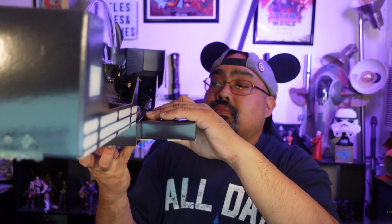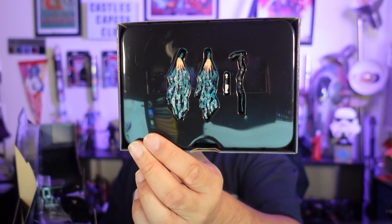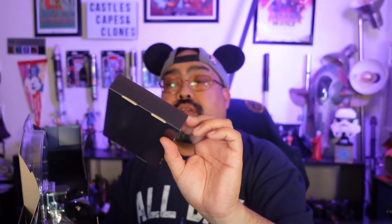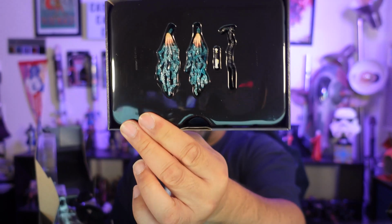Let's take a look at what we got here. And this thing slides out on the bottom, housing his accessories. Let's take a look at that. He's got alternative hands with the Force Lightning, Luke's lightsaber, and his cane over there. That's cool. And you have the Emperor himself in his throne.